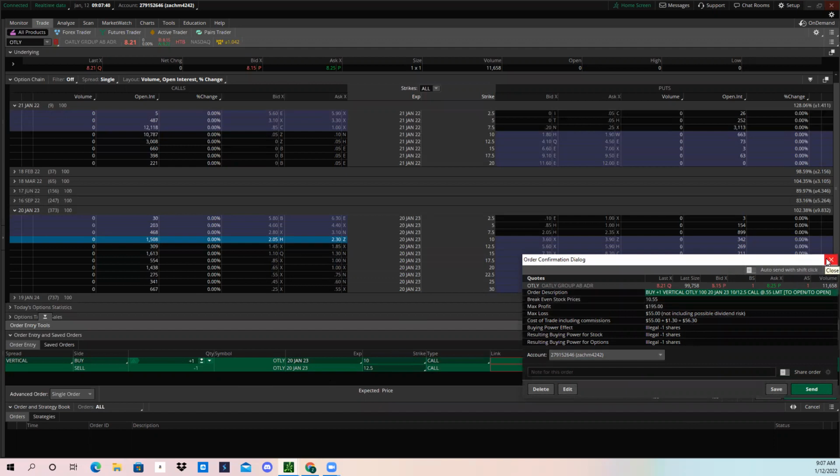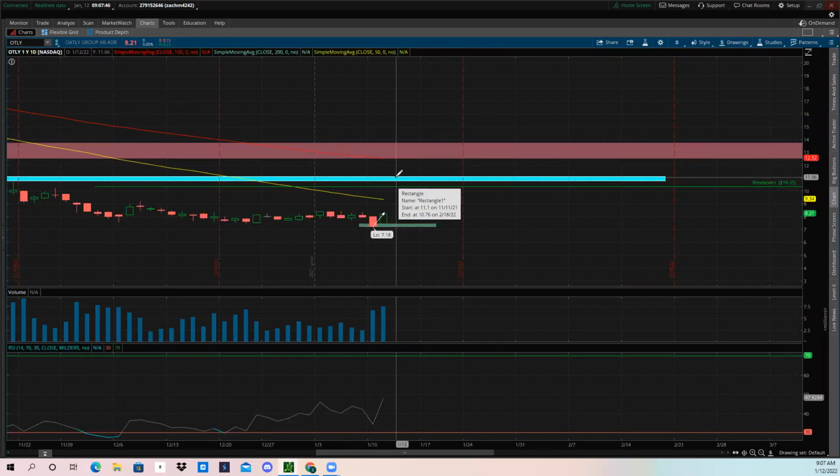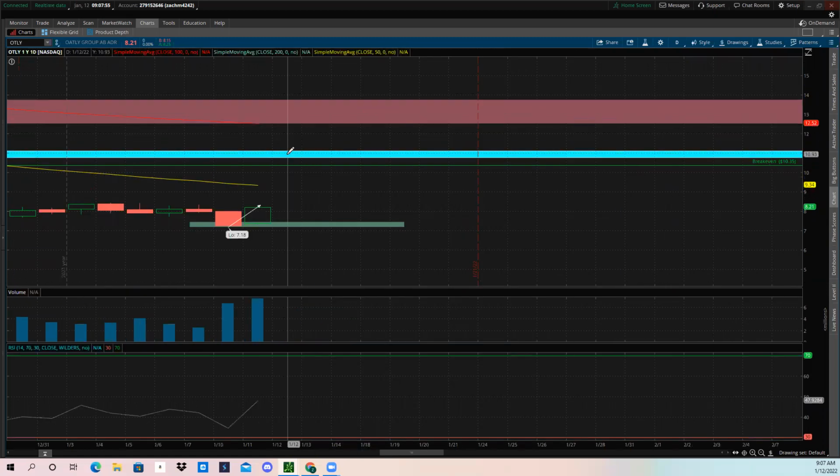That's a very nice play, definitely, and it gives you plenty of time. You have an entire year to play this gap fill. As long as we go up and fill this gap, you have a year on the contract, so it will go green in profit if we come up to these levels. For sure it will go green. Now the only way to get your max profit is if it's above 12.5 at the end of your expiration. So if you get the January ones, for instance, and it ends up filling in March, you're not going to be at your max profit, but you will be substantially in profit, much more than the 35% if you had just bought shares alone. So think about that.